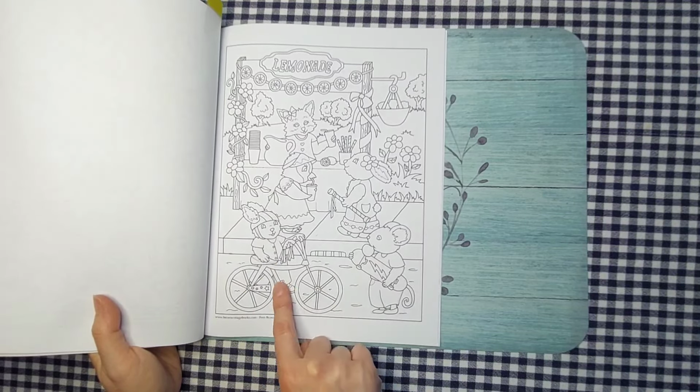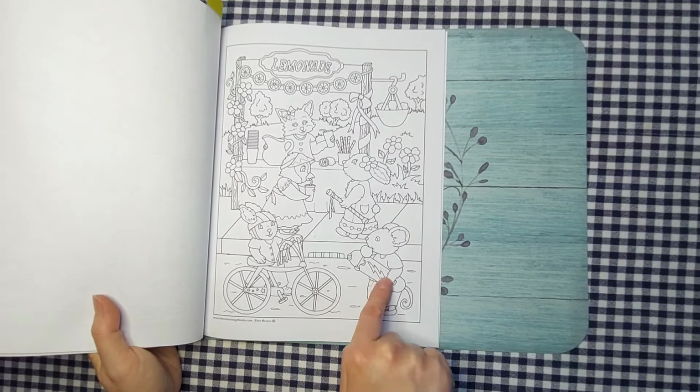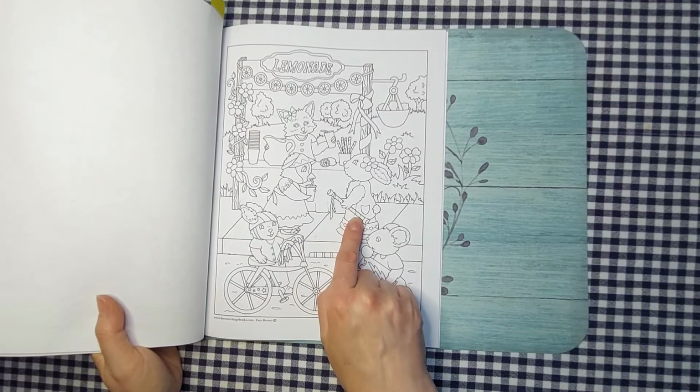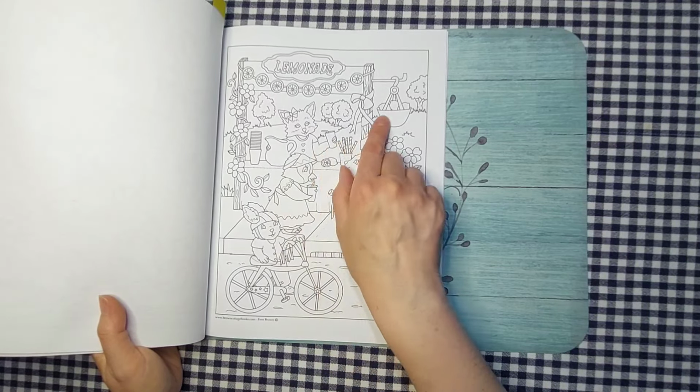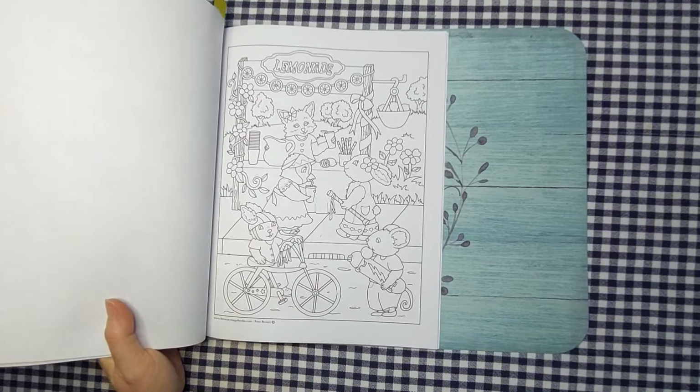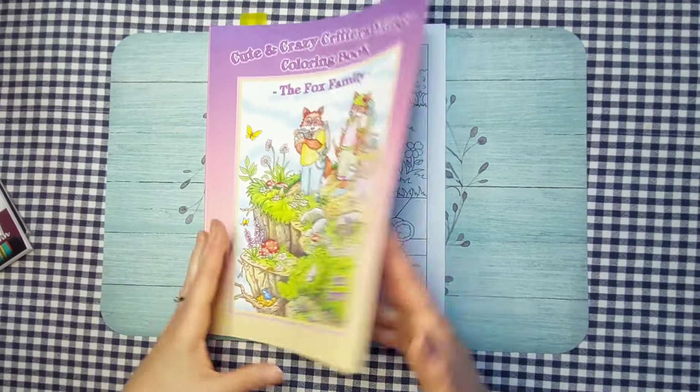And we got a couple of kids here on a bike and a skateboard. It looks like she's got a baton or something in her hand. Yeah, lots of cute little elements to color. So can't wait to get going on that one as well.